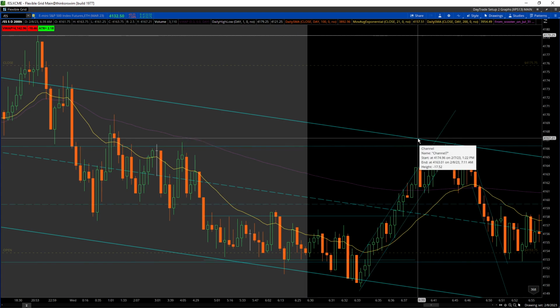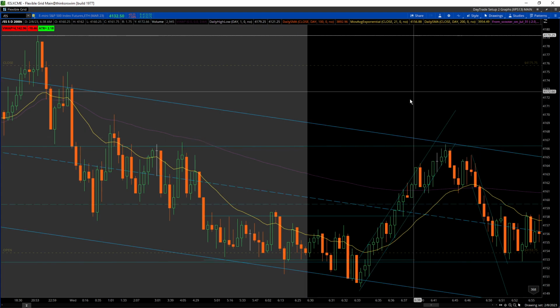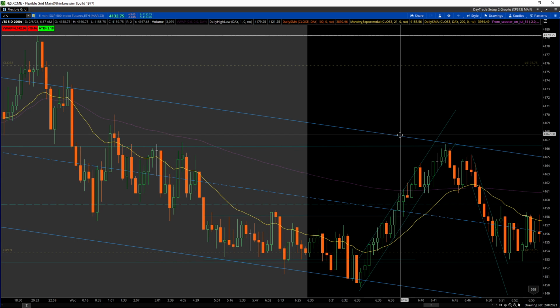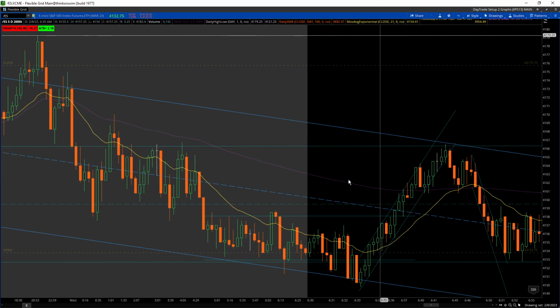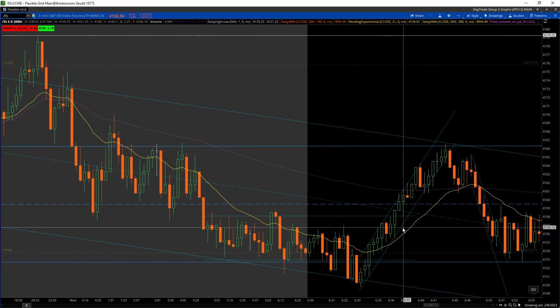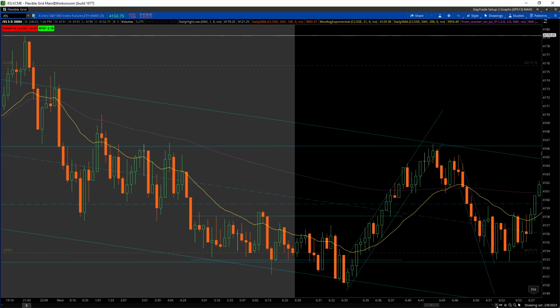Prices go up. I initially had this much higher. Actually, it wasn't even quite developed yet. It was away, and it was just the trading range at this point, which was this one. And it looked like it was respecting it. Prices move sideways.